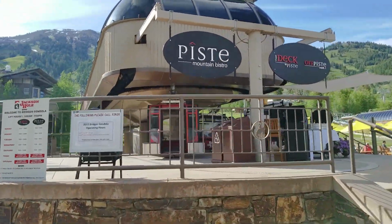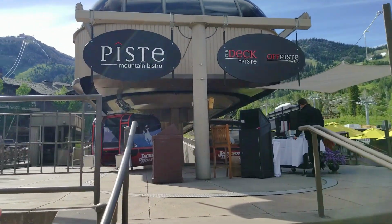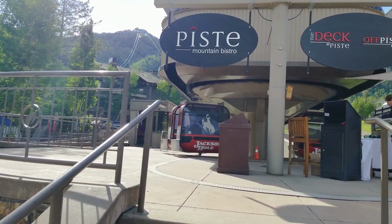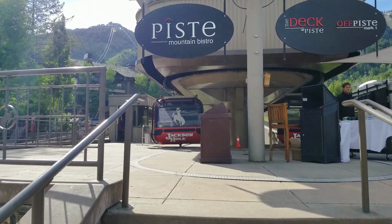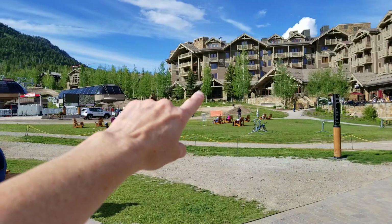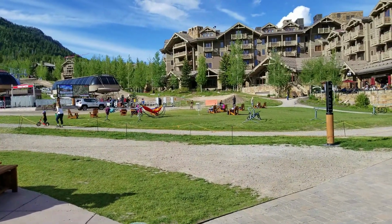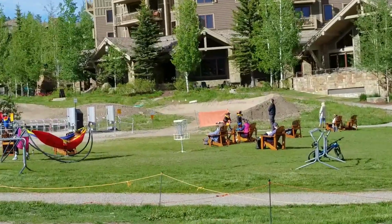So you can take the gondola up to this bistro. It's 6 o'clock at night and it's still running in June. So there's still a whole lot of restaurants open. They have mountain bike trails for the kids going on, which is pretty darn cool. Those are little tykes over there riding their bikes.